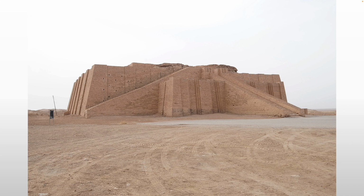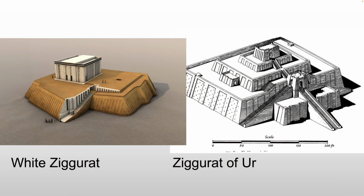So we have this incredible structure, again, building an artificial mountain effectively, bringing the temple, the cella at the top, closer to the gods. And when we compare it, we see a structure that's much more complex than the white ziggurat. The temple at the top is probably of roughly equal size, the cella at the top. Everything else has been enlarged to encourage the grandeur.